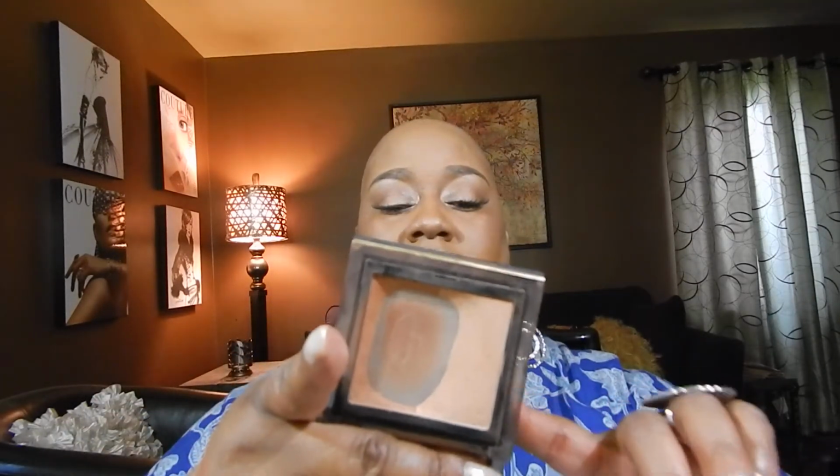And I have been wearing this one, guys, I'm going to say for at least 5 years. And I have repurchased this like 3 times. So this is a really good keeper. It's by Elizabeth Arden, and it's called Bronze Beauty. Guys, I think you would love that one too.